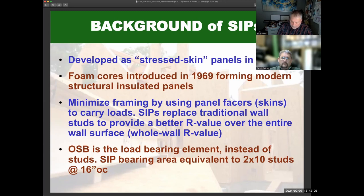And with the SIPs, with the OSB skins as the load bearing element, we find it to be the equivalent of using 2x10 studs at 16 on center when it comes to structural bearing capacities. So the OSB is your structural component, with the two skins together and the cap on the top. It becomes one structural component. It wouldn't be able to function without the entire component. You take off a skin and it's not going to be able to carry the load. It needs that entire component to come up with its structural properties.